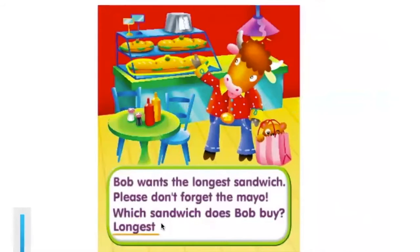Let's look at that word longest. Which of these sandwiches is the longest? Make a sentence using the word longest. That's right. The sandwich on the bottom is the longest.